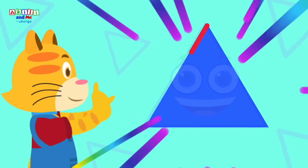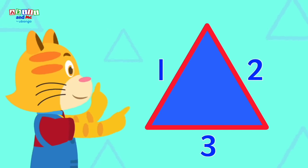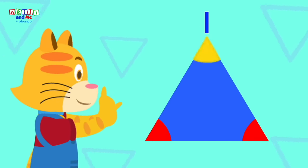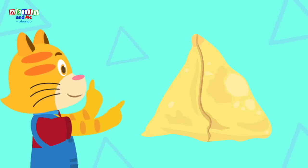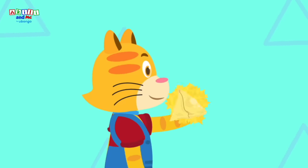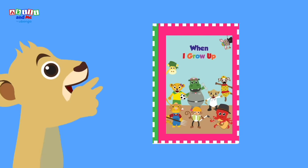Triangle. A triangle has three sides. A triangle has three corners. 1, 2, 3. Look at my samosa. It's a triangle. What shape is a samosa? Triangle. Yummy. What shape is a book?